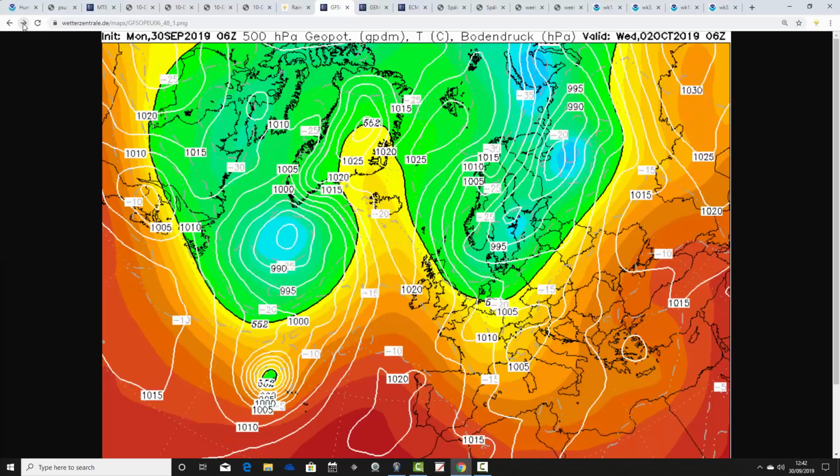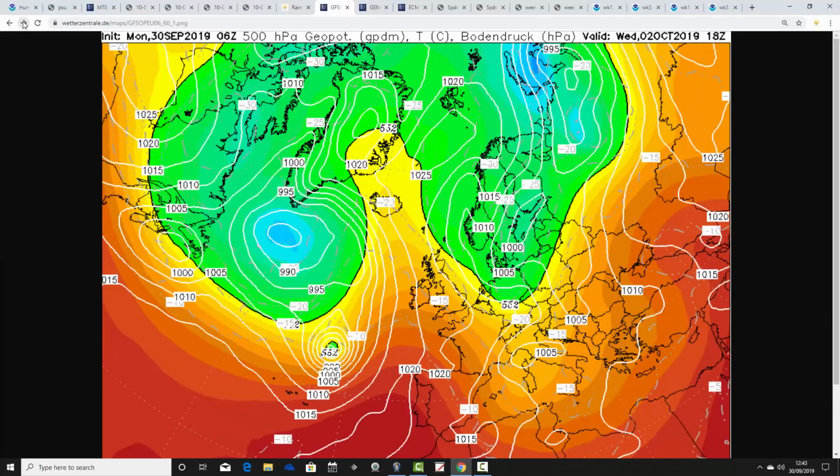Then into the middle of the week, we get rid of that low pressure and we start to build this ridge down from the north, so it turns drier and colder. That's our drier, colder interlude for the middle of the week. There is Category 1 Hurricane Lorenzo just to the northwest of the Azores Islands.